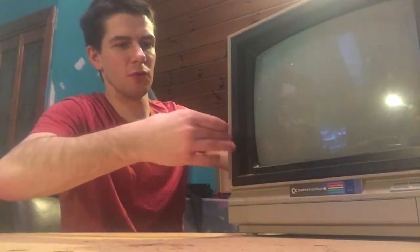First off is this big beast. Yep, this is the Commodore 1702 monitor, which, from what I've been told, is really nice and sought after. Now, this thing alone is my money back, plus more.